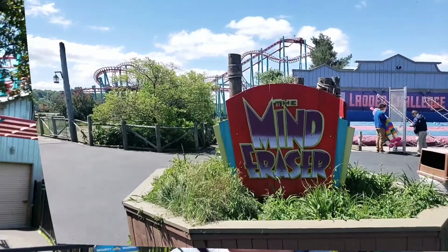Here we go. So for Darien Lake's version of the Mind Eraser, I would give it a 3 out of 6 Flags for credit number 206, and Jen's credit number 207, she gives it 2 out of 6 Flags. We had heard coming in that they had put new restraints on the train. Looking at them, they looked like the same old restraints that we had ridden on other SLCs that were extremely uncomfortable, so we were really worried when we sat in our seats.